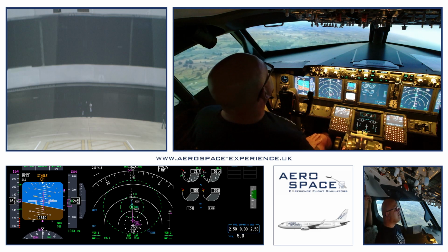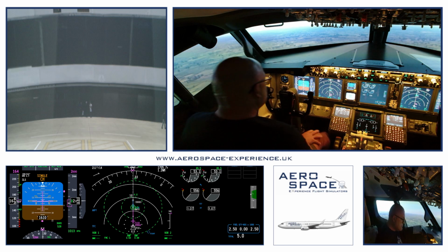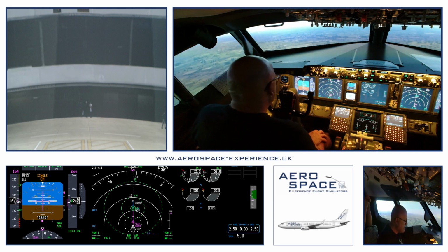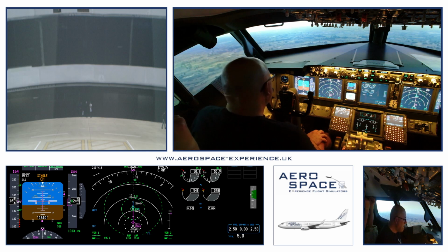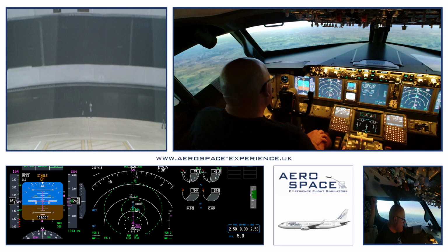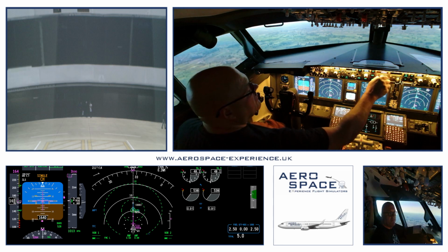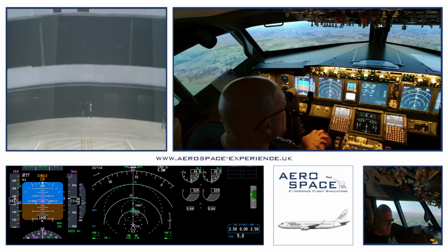Runway inside. Glide slope's alive. So when we get glide slope captured, to that point we set the missed approach altitude of 3,000 feet. Glide slope captured. 3,000 checked. So if you want, you can configure a bit early, so gear down, flap 15. Okay.